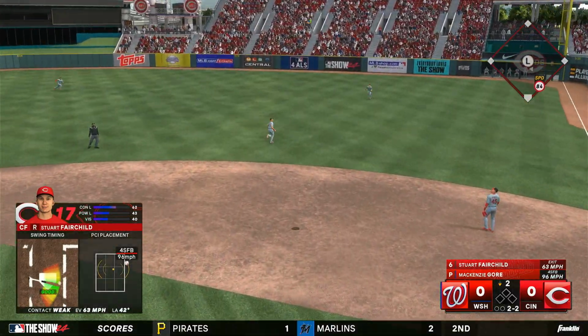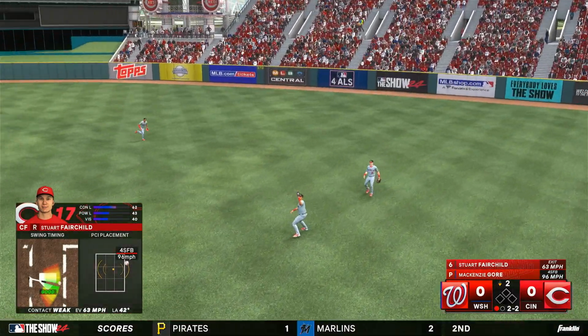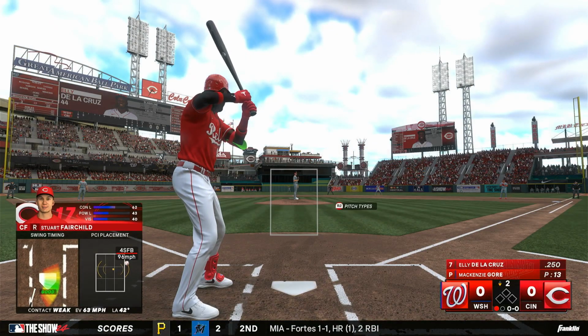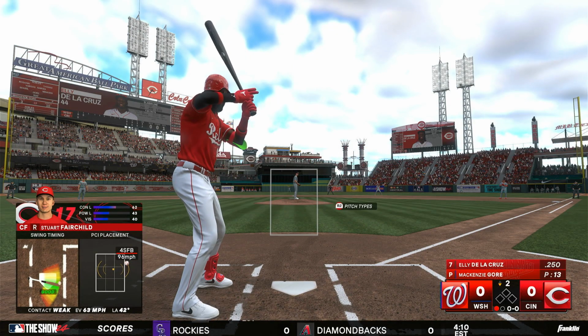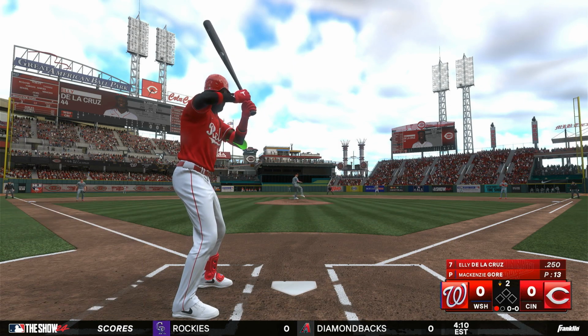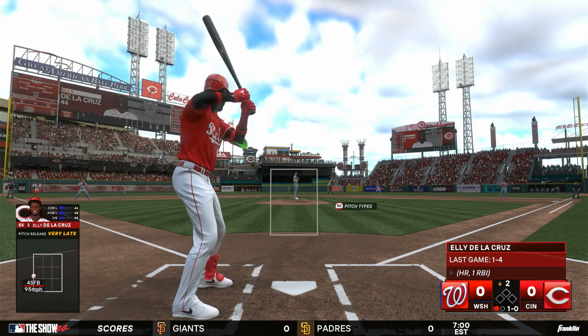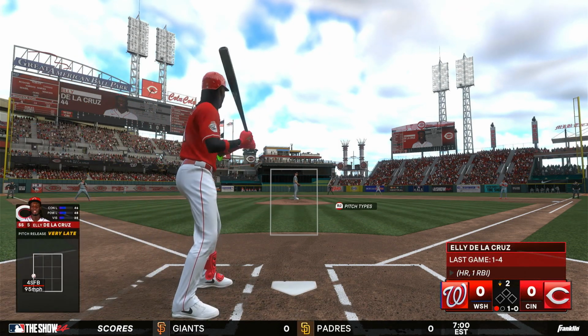High fly ball, shallow right field. Drops into the glove. 1 away. Next for Cincinnati, Elly De La Cruz. That's a really nice play, ranging back into the outfield for that catch. We all know those can be a little tricky, especially if the wind's swirling around out there. 1 out, bases empty.